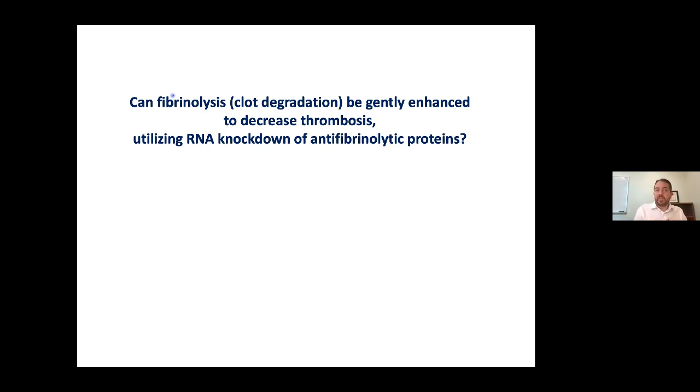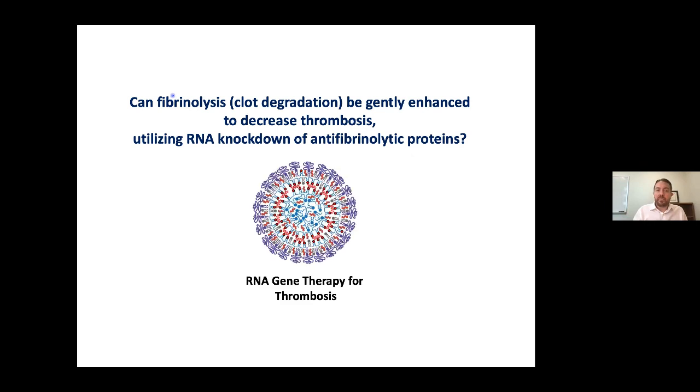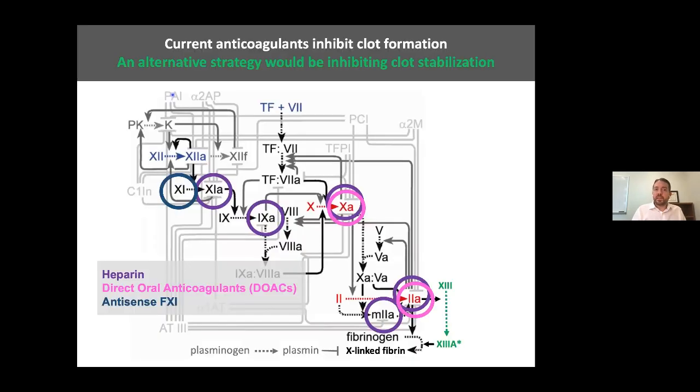And can we do this using RNA knockdown of anti-fibrinolytic proteins? So we're decreasing the concentration of proteins that prevent that degradation. And we use siRNA, so small interfering RNA, and lipid nanoparticles for this. This is an alternative strategy to what's currently done.